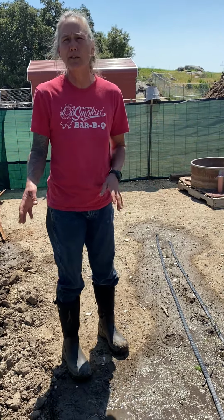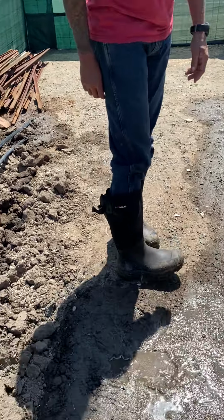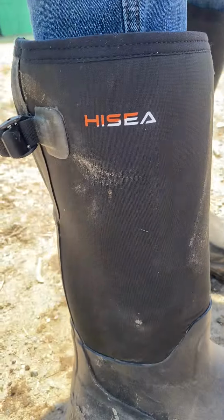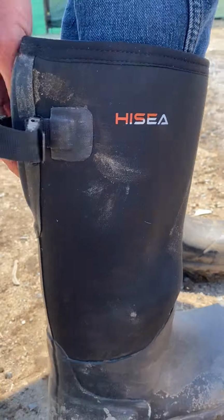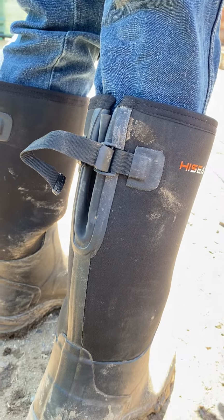So again, I'm not going to mention the name of my other boot because they are a good company and don't deserve me to pick on them. But geez, I'd like 2 years out of those boots. So again, I think it's called High C, guys. I could be totally wrong. I don't know what the real pronunciation is, but they have a cool buckle in the back. Okay, so this is fancy. I don't have that on my other ones.